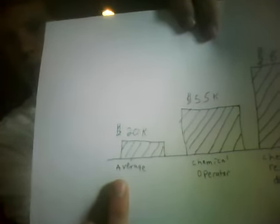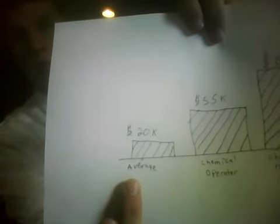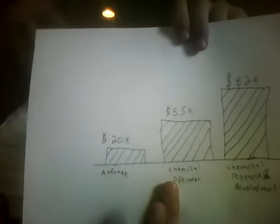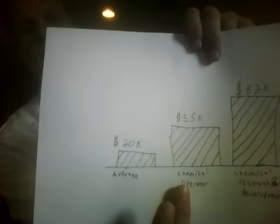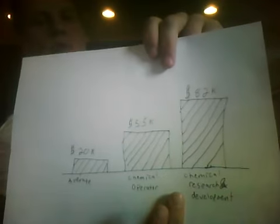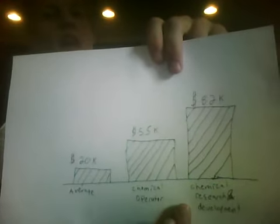Tennessee. The average family brings home $20,000 a year. With the chemical operator position, you're going to be bringing home $55,000 a year. And if that's not enough, whenever you advance to the position I was talking about with the research and development engineering for chemical, after they pay for a little bit more education for you, you could be bringing home $82,000 a year. I don't know about you, but that is a great amount of money, and it is 4 times the amount of the average person making in Tennessee.